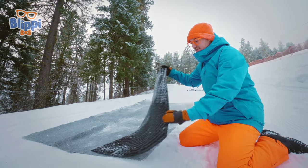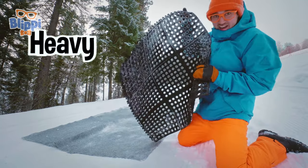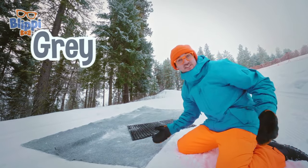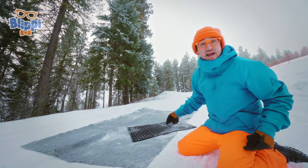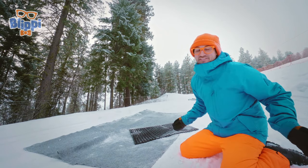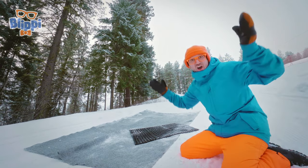Look at what this is. This is a black rubber mat. It's really heavy. And this is a gray carpet. Yeah, just like maybe carpet that you might have at home. These mats and carpets are placed on the inner tube path to help slow you down. Because if not, maybe you'd go too fast and go off a big jump.